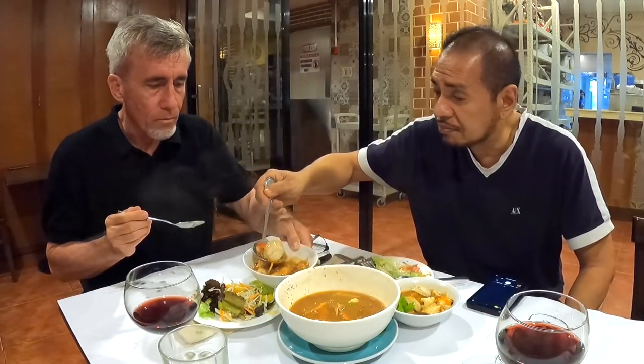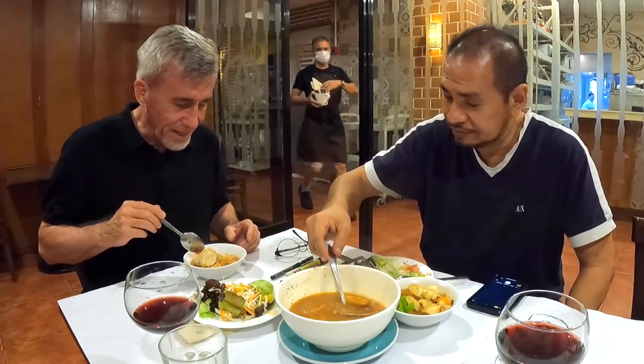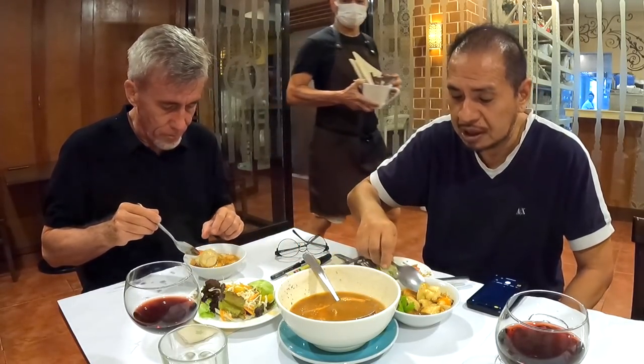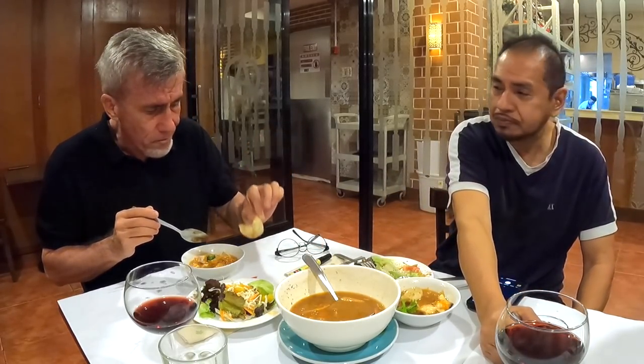These are river clams. They're starting to get very rare. River clams. Yeah, these are river clams. They call them imbao. These are the white river clams. They call them imbao.